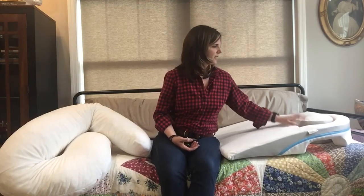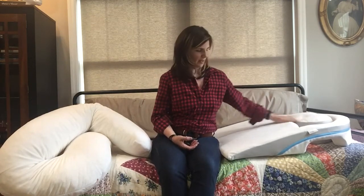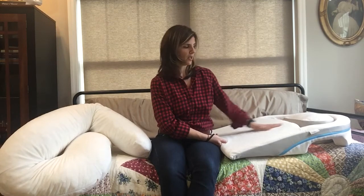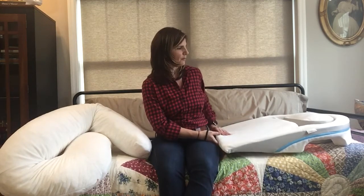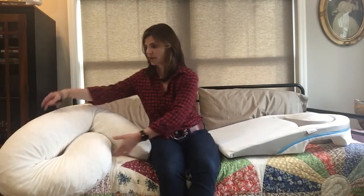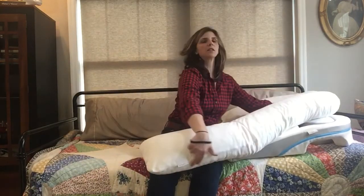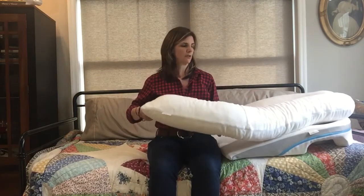Okay, so let's get into positioning a little bit. They do show this on YouTube. I didn't find the positioning that they demonstrated on YouTube to be optimal. I think they left the neck in a bad position for sleeping for a long period of time. So I want to talk about that especially, and also some things to do with this body pillow for the lower body.